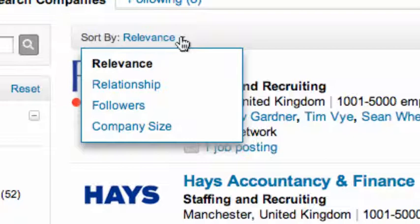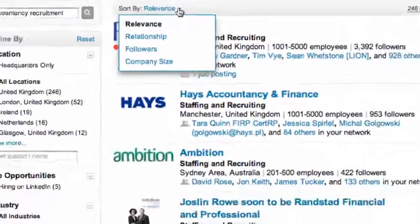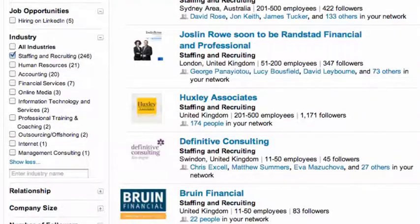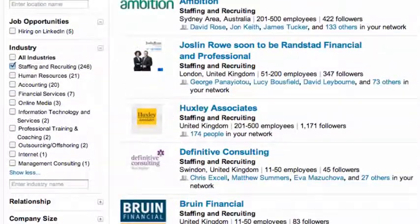Now, I can change the sort by relationship, looking at those companies where there are employees that are closest to me, or by followers, so those who've got the most followers. I'm not sure too many people would be interested in that, but it's another feature. Or by company size, so I could say let's have the biggest companies at the top. In truth, it'll probably be a fairly similar result, slightly different maybe, but largely it's the large companies that are coming up top anyway. I could alter that though if I wished.